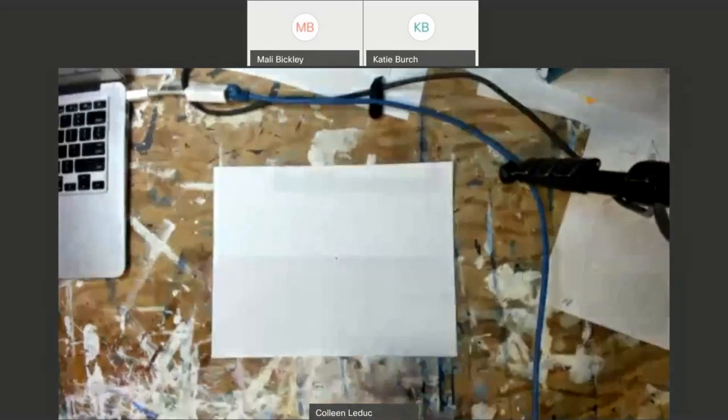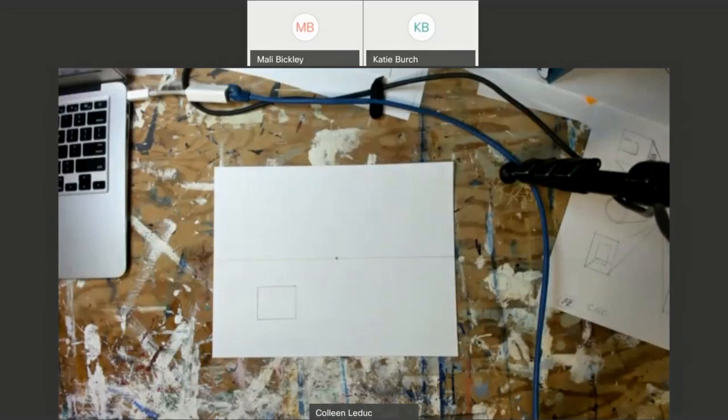There we go. All right, so I'm going to give you guys a minute. Everybody's got a square on their page. All right, now here's where the magic happens.